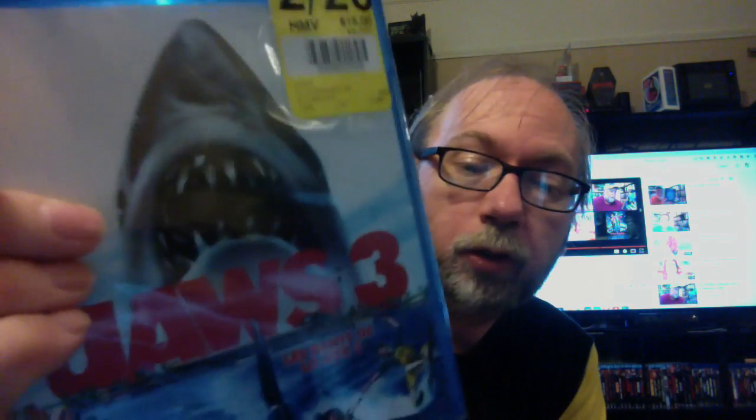Hey there, so just two things to show today, but two actually really cool things. They were 2 for 20, and I had to grab them up. First off, I finally grabbed Jaws 3, because I was looking for this all over and couldn't find it anywhere, and I couldn't believe it was actually in the 2 for 20 section. They did have Jaws 2 there as well. I didn't notice it until after I'd gone through the checkout, but for now Jaws 3 was the one I wanted to grab.